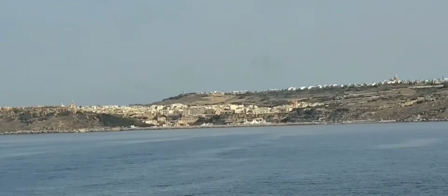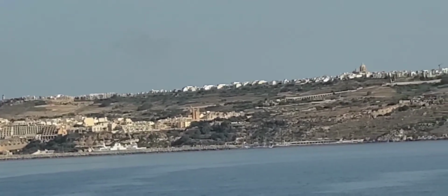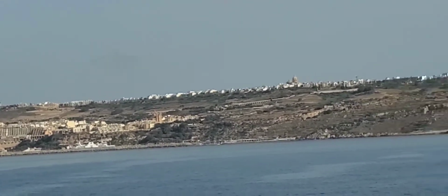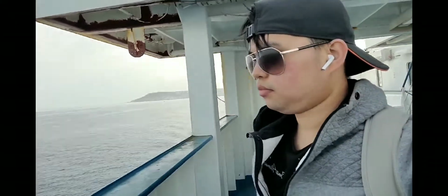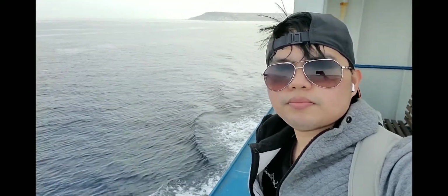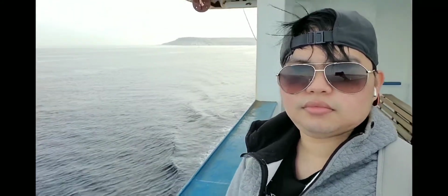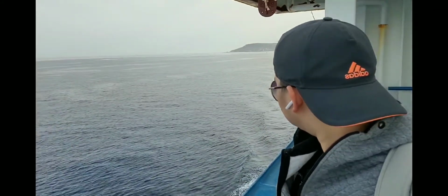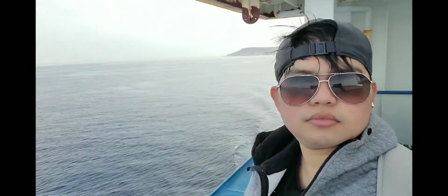From here, I zoom in the beautiful buildings around the island and the view of the cliff of the island. From here, I can smell the very refreshing air of the ocean. This is very perfect for the tourists to come over here in Malta.